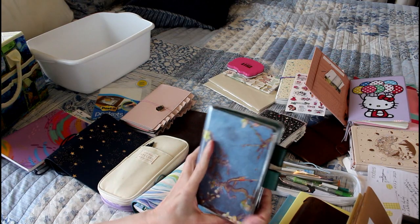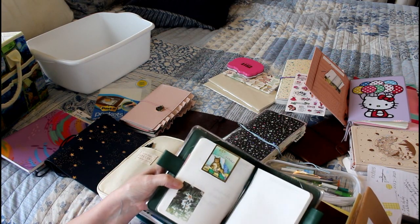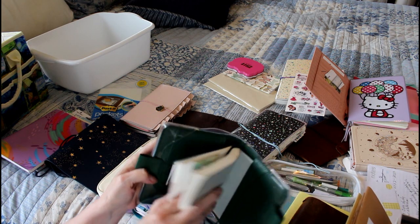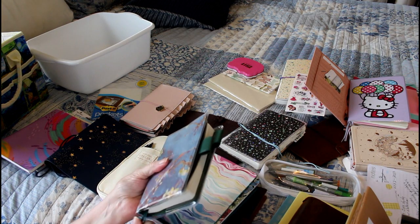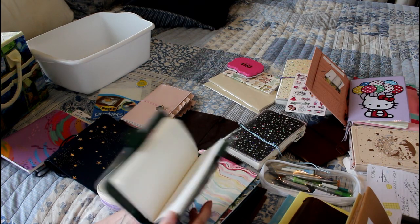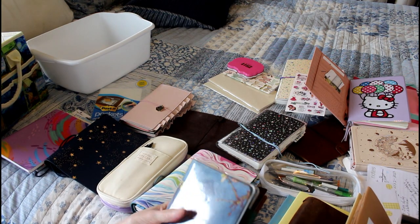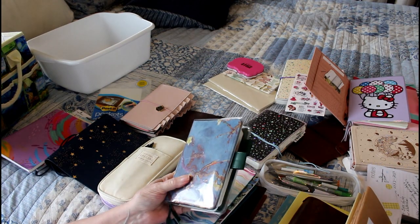This here is a Stalogy A6, and I write all kinds of stuff in it, like from doctor's visits and all that. The front quarter is filled already. And odd stuff, like I'll be in a waiting room and I'll write a story idea or a dream I had, that kind of stuff. All of which gets migrated into something else. So this will continue to be in my lineup.